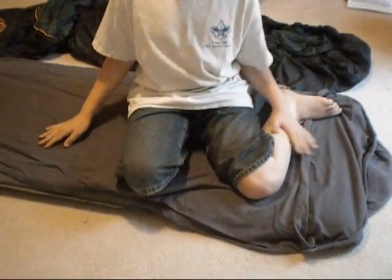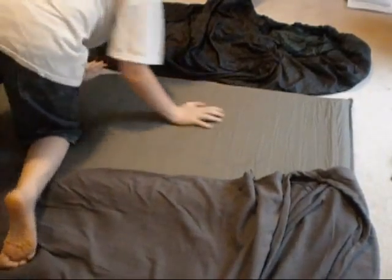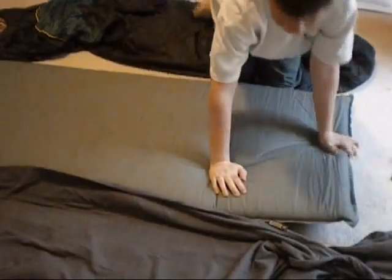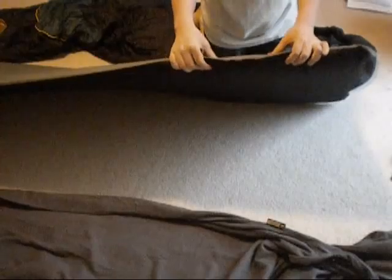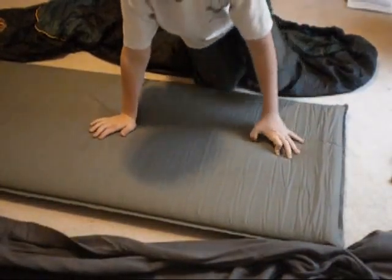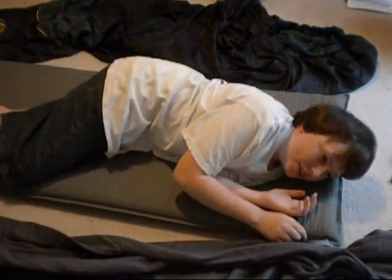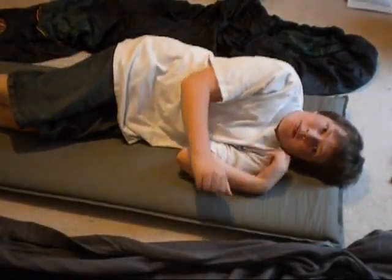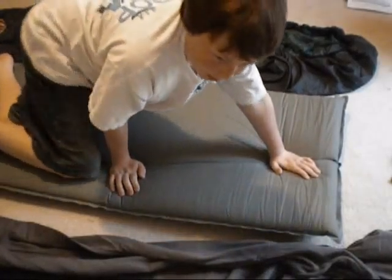So now it's set up. Now I'm going to show you how some of the stuff works. It's very cool. We have our sleeping pad, which is about 2 inches thick, as you can see. Really nice. It's comfy and nice and padded. Actually, lie down and it's very nice and comfortable. I don't even feel the ground on this thing. It's so big. So it's really nice. Self-inflatable. You don't have to blow it up. It doesn't take much time at all.